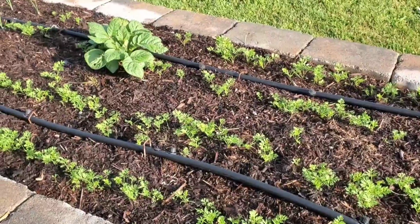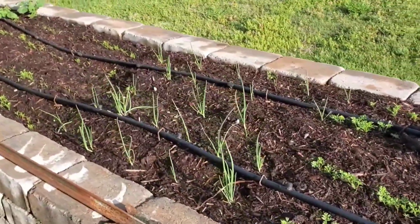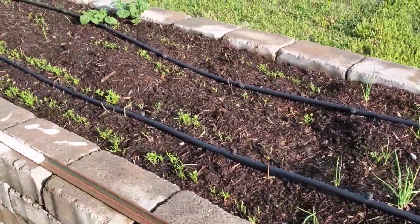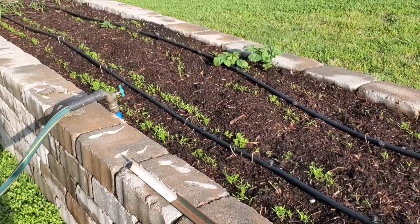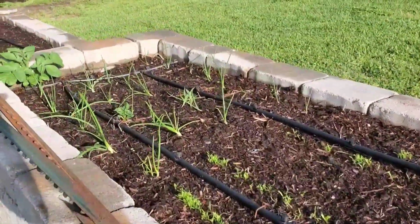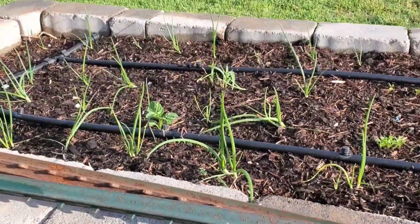Another volunteer potato plant. Some of the onions that I managed to actually get started from seed. Had a poor go-around with that this spring. And this is a second batch of carrots that have been started. Another volunteer potato. And the last few of my home-started onions down here.